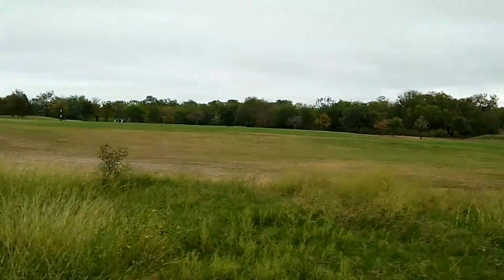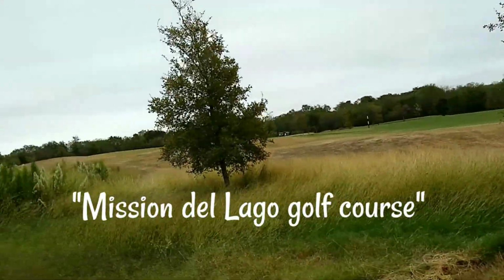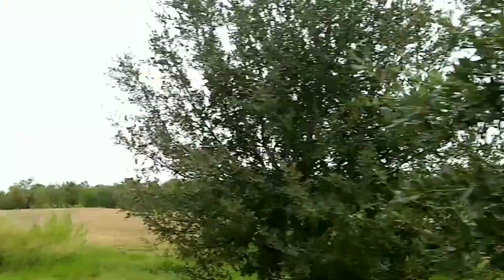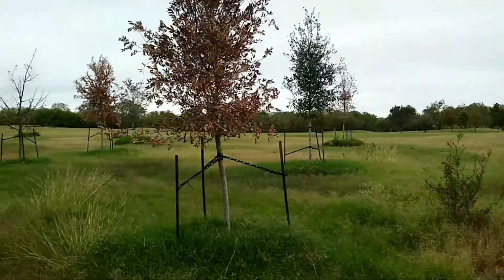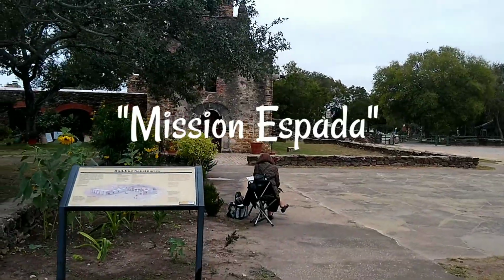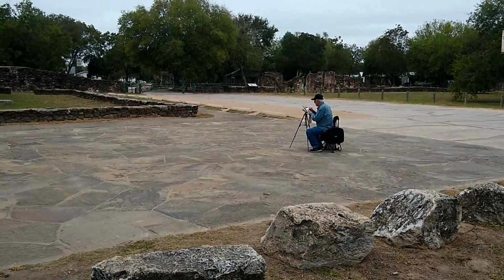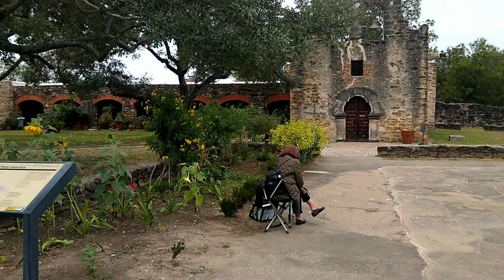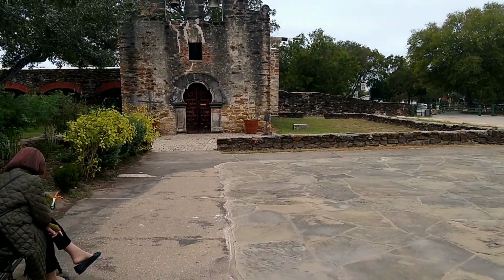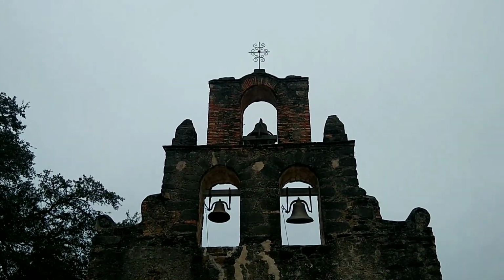The thing about this part of the trail that I've never been to before is that it goes through a golf course. I don't know if you can see it, if I can hold it high enough. Yeah, kind of cool. Okay, I just pulled up to another mission. It's called Mission Espada. See where I parked right here. We have some local artists drawing it. I think this is when it's open too. I'm going to go inside. It's really cool.